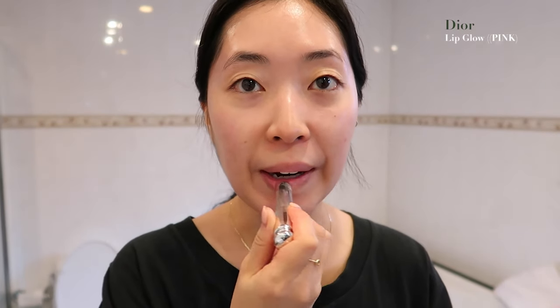Alright, voila, I'm done. That's it. This is my morning skincare routine. Then I'm gonna go ahead and put on my Lip Glow Color Reviver Balm by Dior. Color is in pink. I've been putting this on every single day.